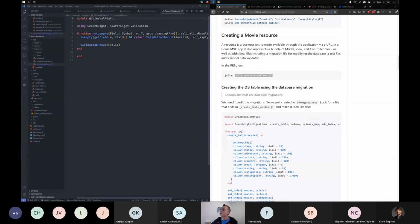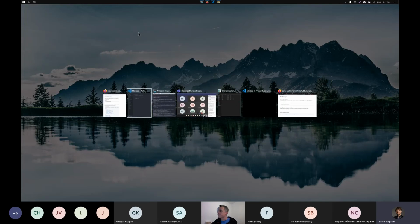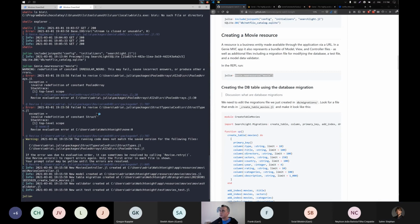I pushed some changes earlier today, and apparently something got broken. For me, everything is capitalized. Is it? Yeah, actually, yeah. I wonder why it didn't work for me. Maybe because of the wording above, something like that, I don't know. Okay.